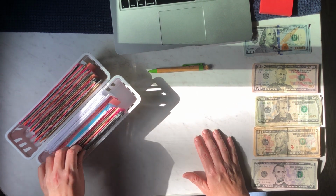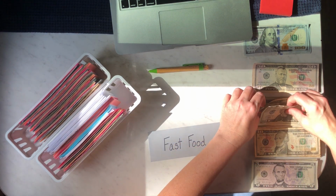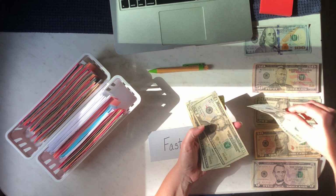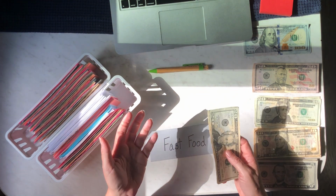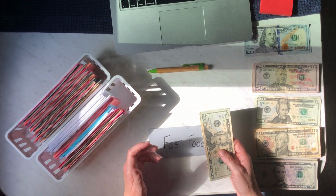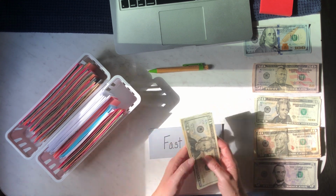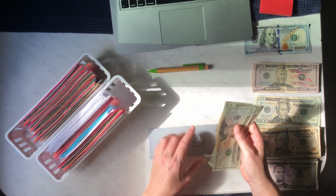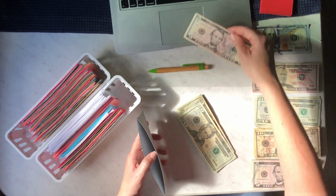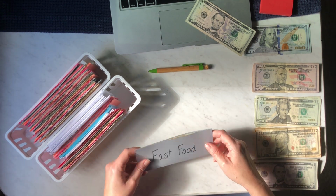Alright, so the first thing we're going to stuff today is our fast food. Yes, I know we should probably stop spending money on fast food. I put $100 in here, but by putting $100 in fast food, we limit the amount of fast food that we get. It is way down, so that excites me. So $20, $40, $60, $80, $100 into fast food. Oh, and look, we even had $5 left last month. I'm going to put that somewhere in just a little bit. So $100 in fast food.